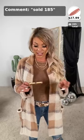This is so good. Here it is from the back. I love that it's not super, super long. So it does hit me above the knees. I am 5'5". So it is not duster length. I would call it just kind of a mid type of jacket.